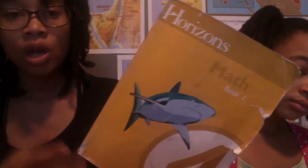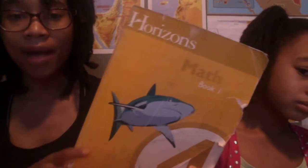So she does this, and this is just from Horizons. I got this from Christianbook. Last year we got her the whole curriculum of this, but I just got the math book this time. So next thing is writing. I want to show that these are some of the things I've bought her: a writing book, a reading book, a geography book, language arts. And I got a bunch of these different ones, just like the word problem book.